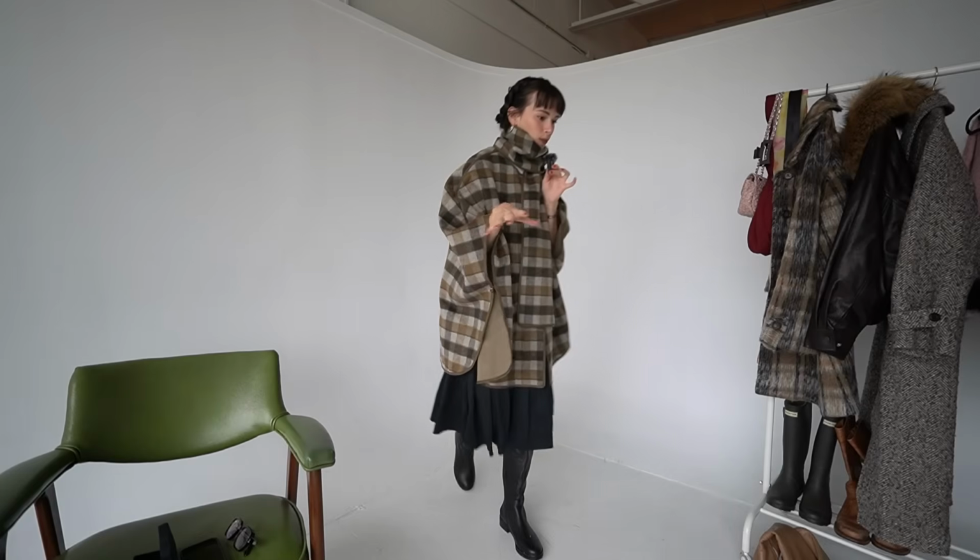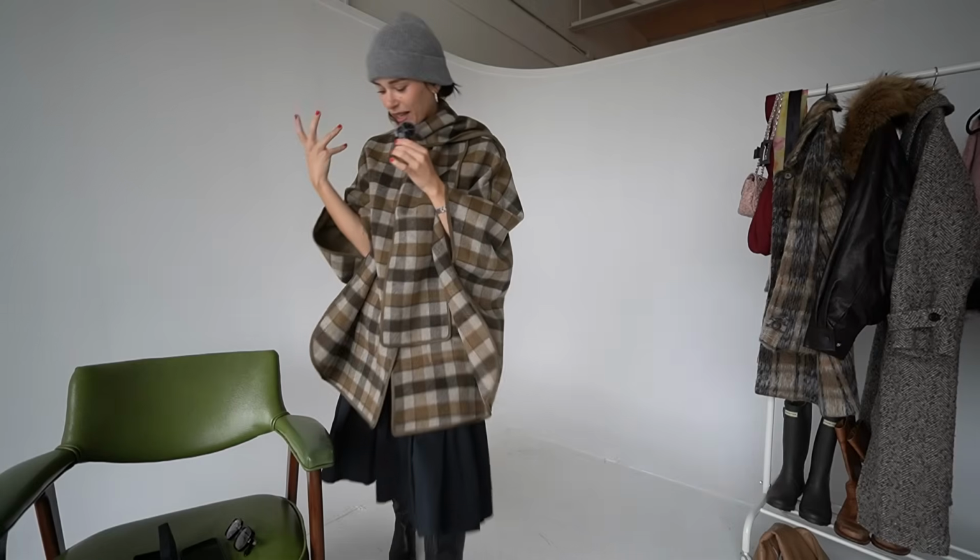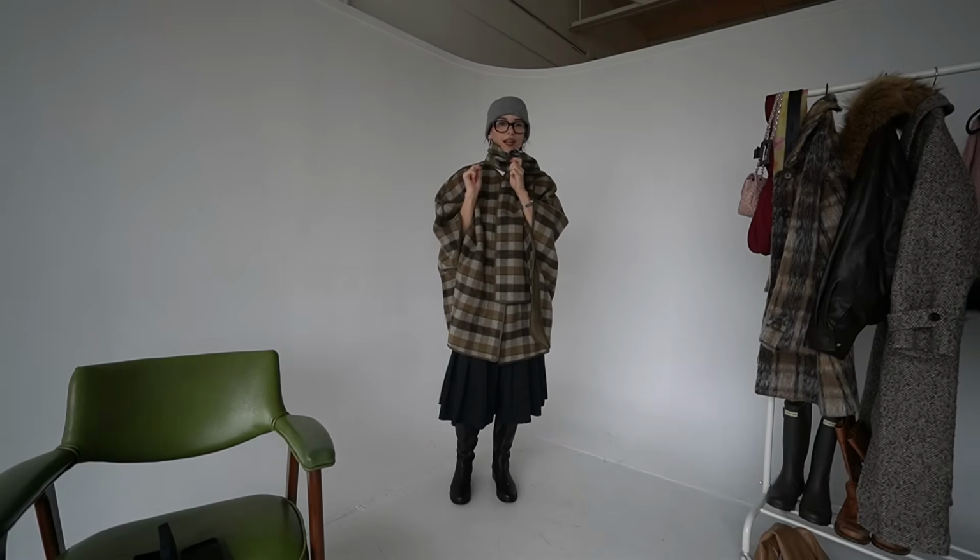So stinking cute. I know it's not everyone's cup of tea. I'm gonna put a little beanie on and just really play into the coziness. Do you know what I mean? Okay, I want some glasses too. I want to look like an old woman. I think that this is so chic, and you either get it or you don't.